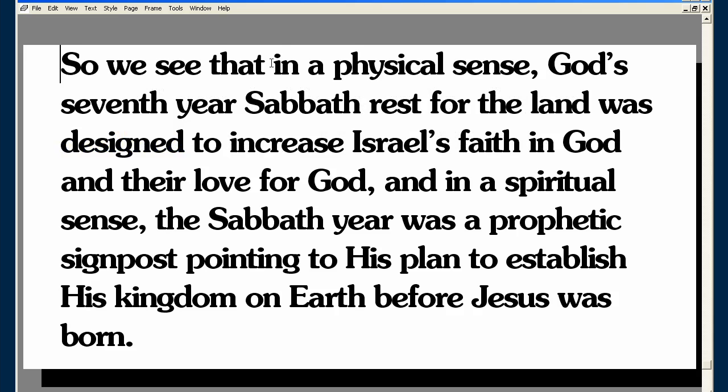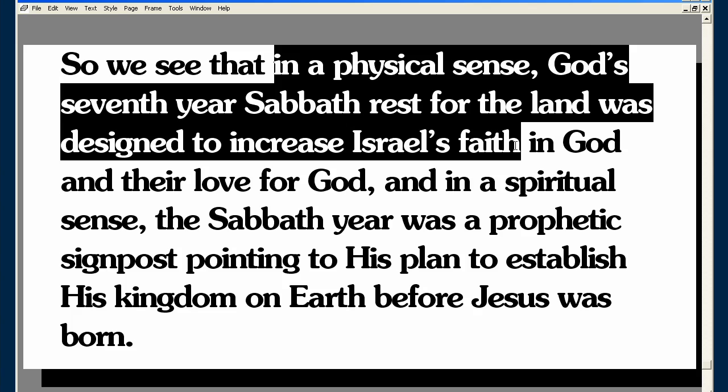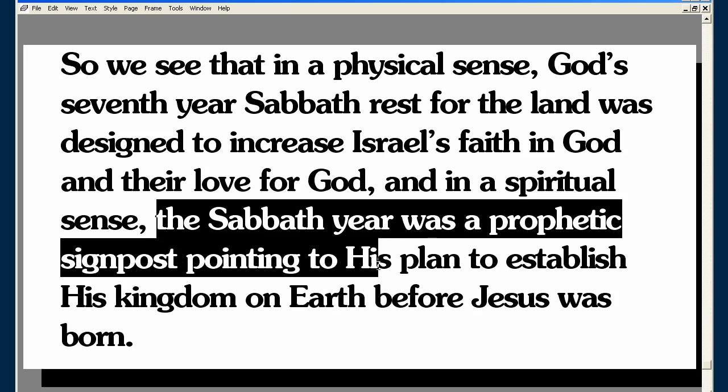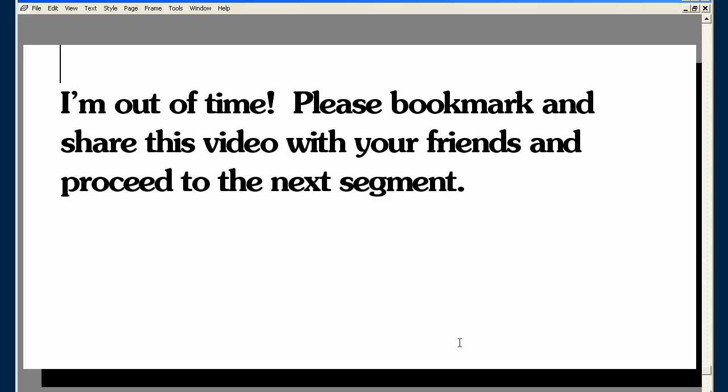So we see that in a physical sense, God's 7th-year Sabbath was for the land, designed to increase Israel's faith in God and their love for God. And in a spiritual sense, the Sabbath year rest was a prophetic signpost, pointing to His plan to establish His kingdom on earth before Jesus was born.